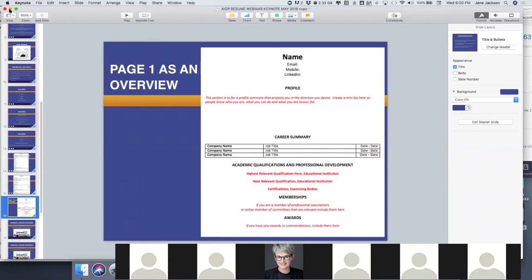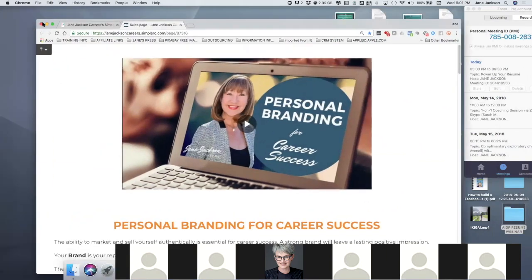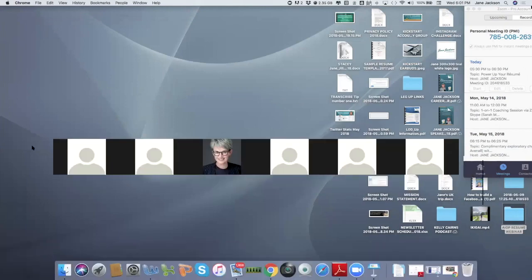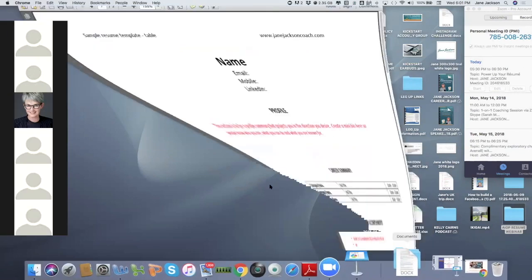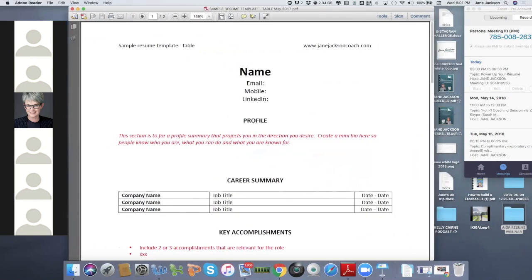Now what I want to do is I'm going to minimize this, and I want to show you something else. I can't seem to show you something else here. Wait, minimize this. I'm having a bit of a problem moving my, good. Now I can move it up here. That makes sense. Okay, here, now you can see the PDF of this resume.